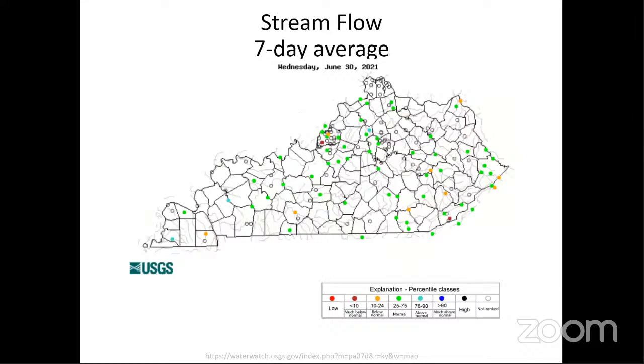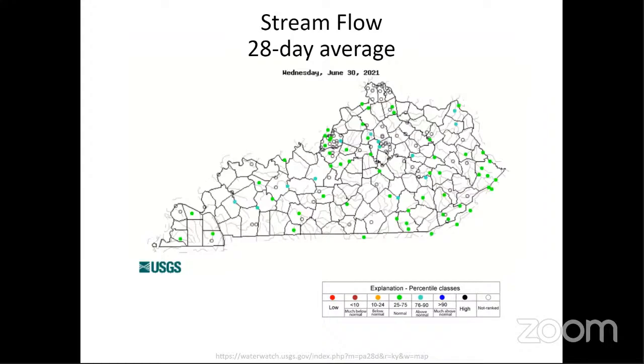Stream flows, 7-day stream flows, pretty much normal. You have a few places that are below normal, a few places that are above normal. But all in all, nothing too extreme. 28-day, same thing. Now you're picking up on some of those heavy rains and flash flood events we had earlier in June. So you do see some more stream flows that are above average, even in the 28-day. That shows how much water was in those rivers and streams earlier.